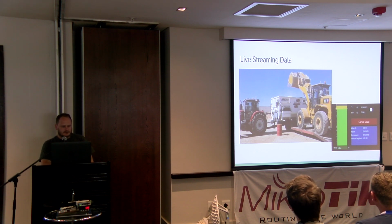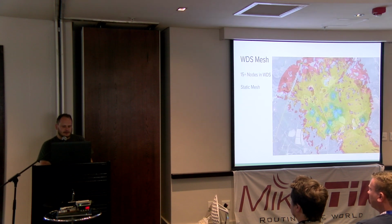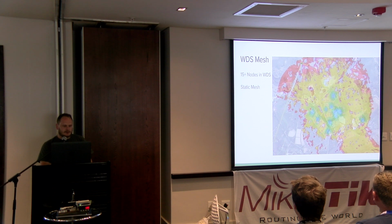And same for this Omni connecting to the WDS network, streaming the weight off of this vehicle straight onto the tablet with pretty much no other hardware than just a Mikrotik and a USB to serial converter. Okay, so just to show you how we set up the WDS mesh.